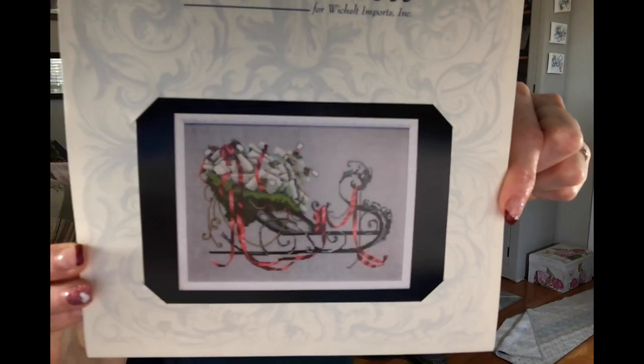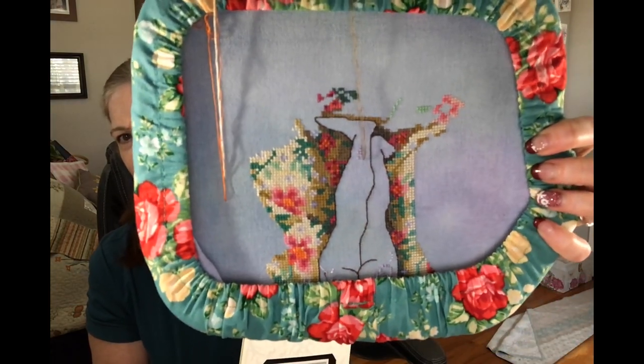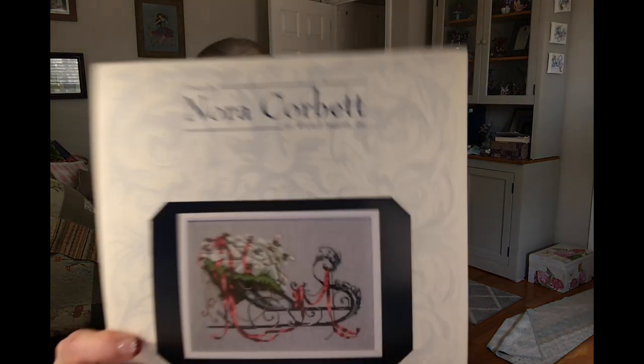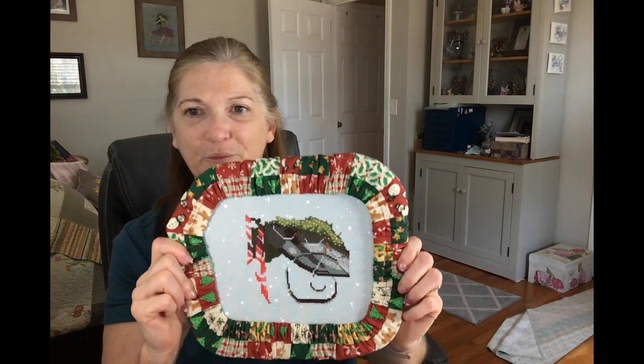Got Santa Sleigh by Nora Corbett. That's 28 count Blueberry by Crossed Wing Collection is that fabric. Let me put it right side up instead of upside down. There we go. Yeah. So, all right. It's Santa Sleigh, Nora Corbett. Floral Dreams, Nora Corbett as well. Make sure I get it right side up here.